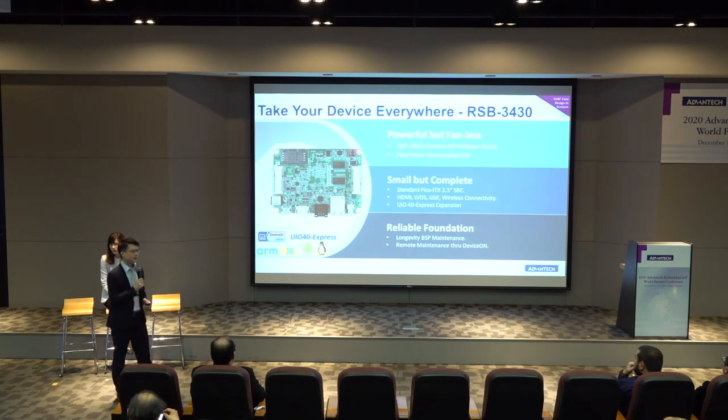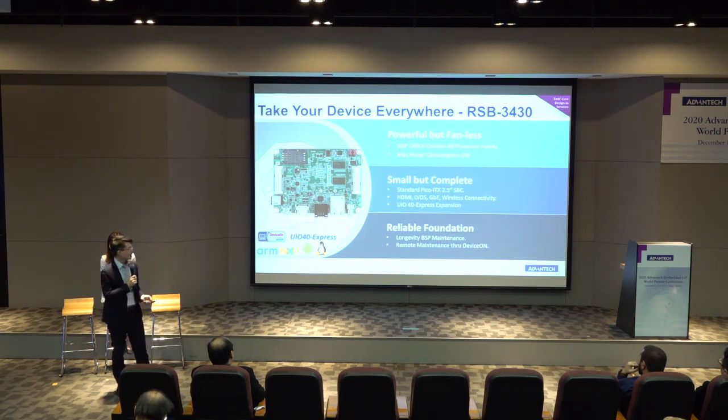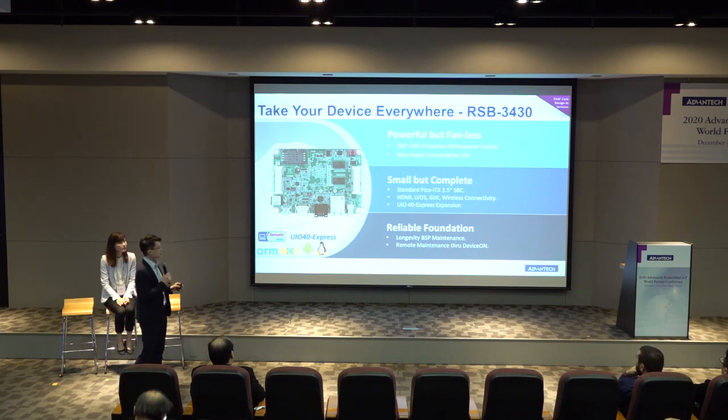And our first ISP 3430 is ready. The 3430 uses the powerful NXP Atom 6 processor and is able to support fanless operation. The small but complete IoT design can provide a lot of flexibility for our customers to fulfill their different IoT demands, and the longevity BSP support can provide a reliable foundation for engineers to do their software development and maintenance. So it's a perfect solution for general purpose or entry-level applications in IoT.